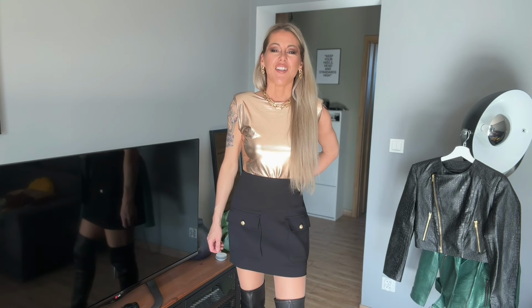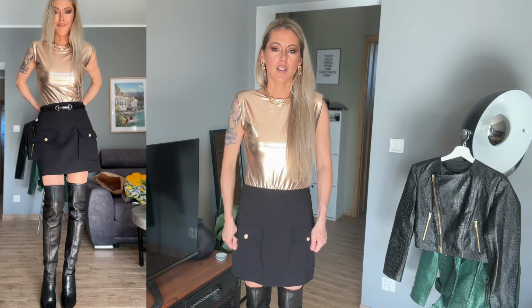Oh my god. I just love it, but I knew that the skirt was going to be too big. Look. I can take it off without the zip. But we can always fix it, so there is no problem with it.